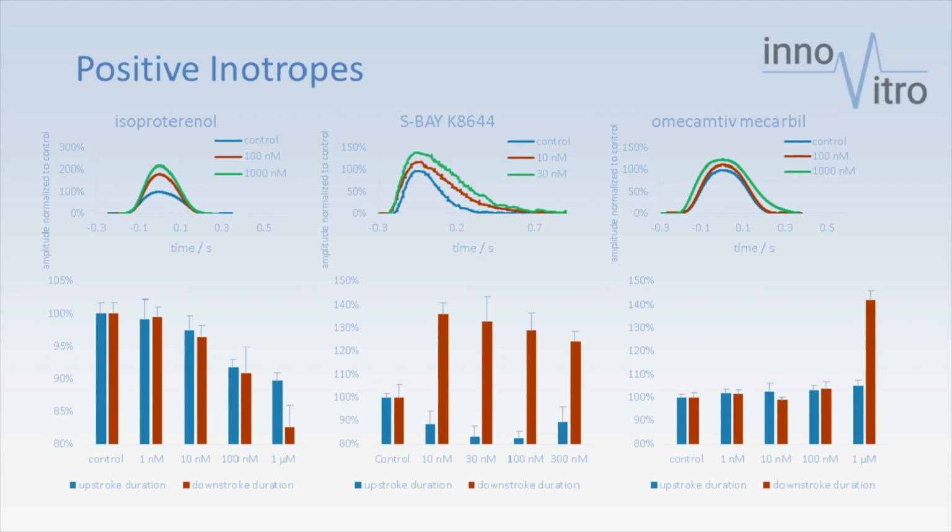So here we have very contradictory effects, while with omecamtiv mecarbil, the durations are not really altered in nanomolar doses, but if we come to the micromolar regime, it's especially the downstroke duration which is affected a lot, and this effect even increases with higher concentrations. But then comes a concentration range where the cells really cease beating. So here you can see the effects actually differ a lot depending on the actual substance rather than the substance class.